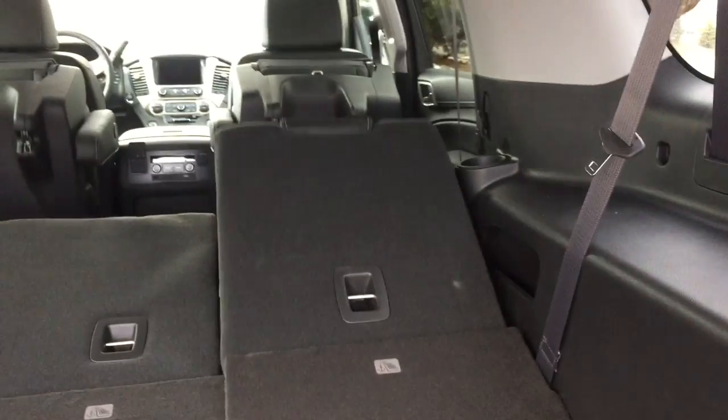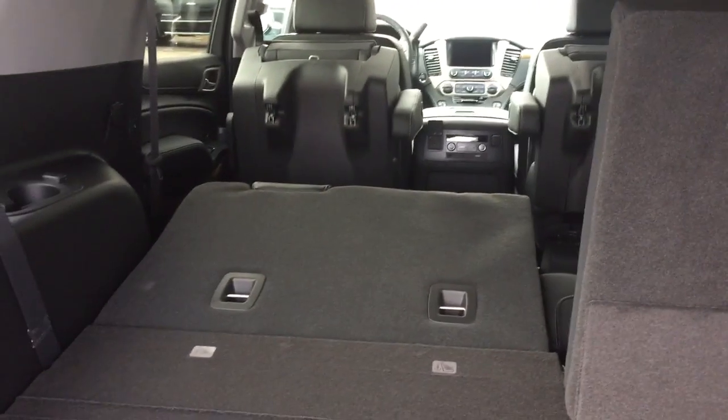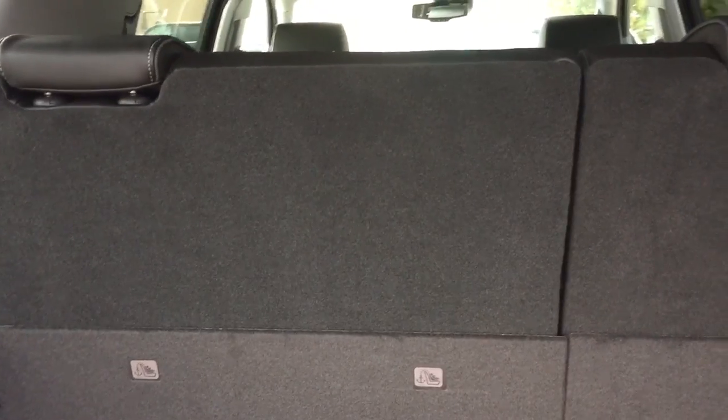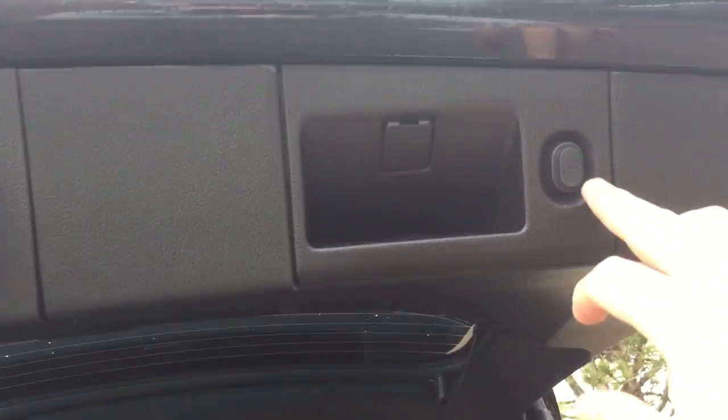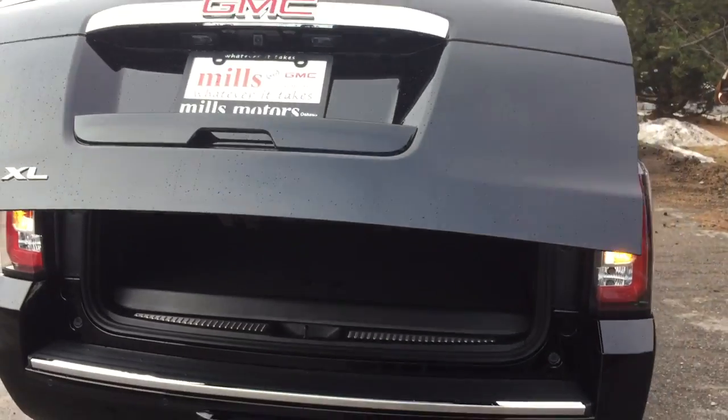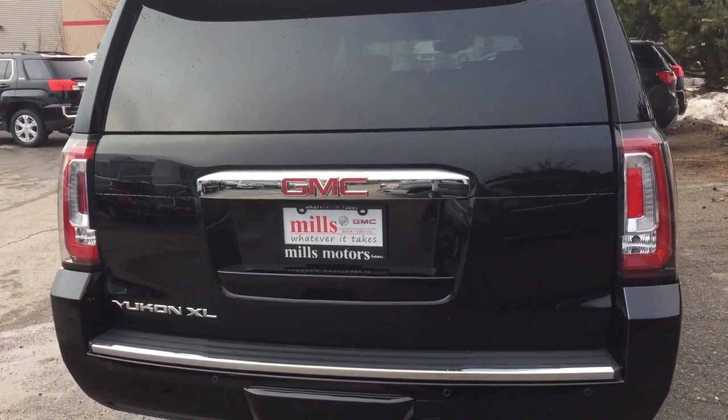Now, just going to hold this button again, and third row seating back into place. Completely hands-free. Gotta love that stuff. And let's just close the liftgate again. I'm going to press this button right here, and down that liftgate goes and clicks into position.